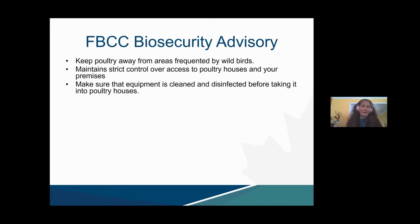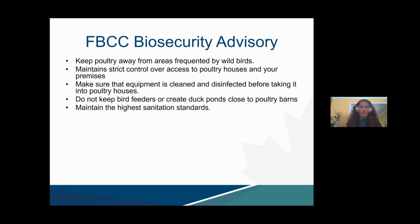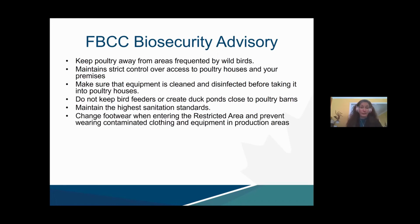Make sure that equipment is clean and disinfected before it enters a poultry barn. Again, that's very basic, but it is also easy to miss or to do quickly, and that is not the time. There is a warning about not keeping bird feeders or creating duck ponds close to poultry barns. Again, sanitation standards, maintaining high sanitation. The change of footwear when entering the restricted area, which refers to entering the actual barn, so that you keep everything in the barn in, and everything outside of the barn out. It's not difficult, yet many mistakes.